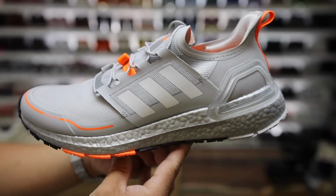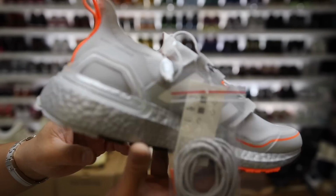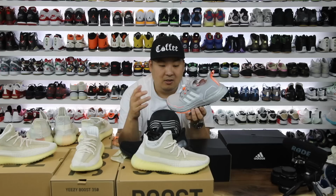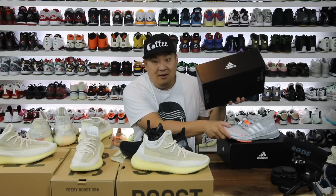So I got the winter ready joints back in the collection in a different colorway, and I will have a video pretty soon, I think, of top winter waterproof sneakers and stuff like that. And these ones are probably going to be in that list because this is pretty good. But anyway, got those ones, and then the last pair I got here as well.